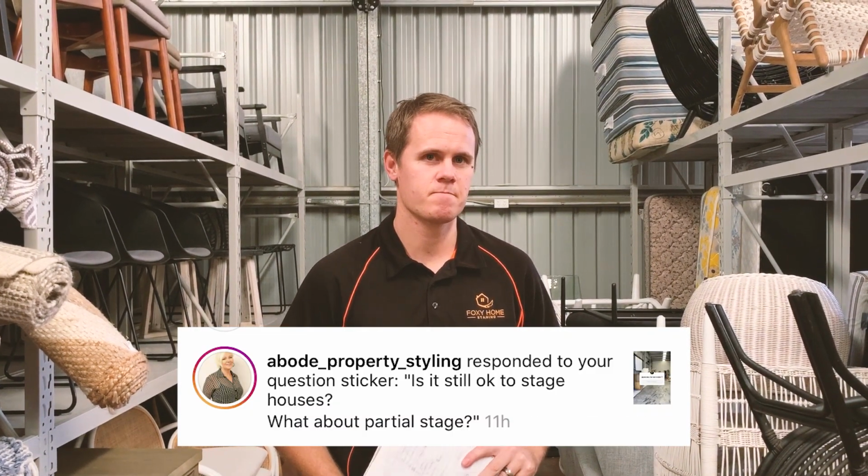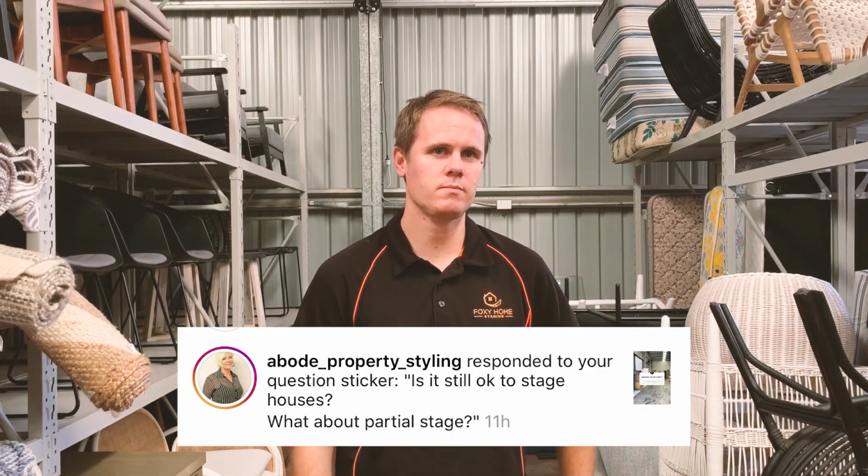Next question, and this comes from Abode Property Styling. They've asked, is it still okay to stage houses? And what about partial staging?